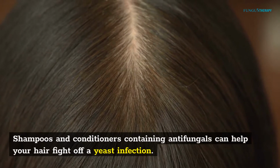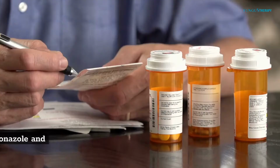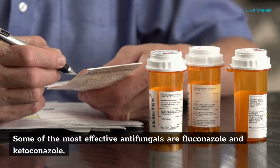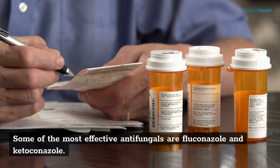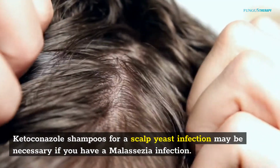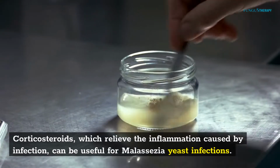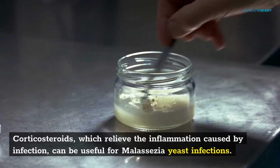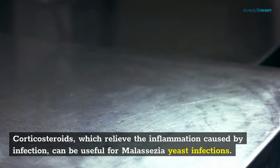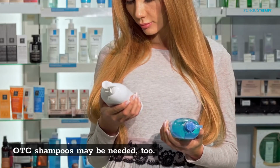Shampoos and conditioners containing antifungals can help your hair fight off a yeast infection. Some of the most effective antifungals are fluconazole and ketoconazole. Ketoconazole shampoos for a scalp yeast infection may be necessary if you have a Malassezia infection. Corticosteroids, which relieve the inflammation caused by infection, can be useful for Malassezia yeast infections. OTC shampoos may be needed, too.